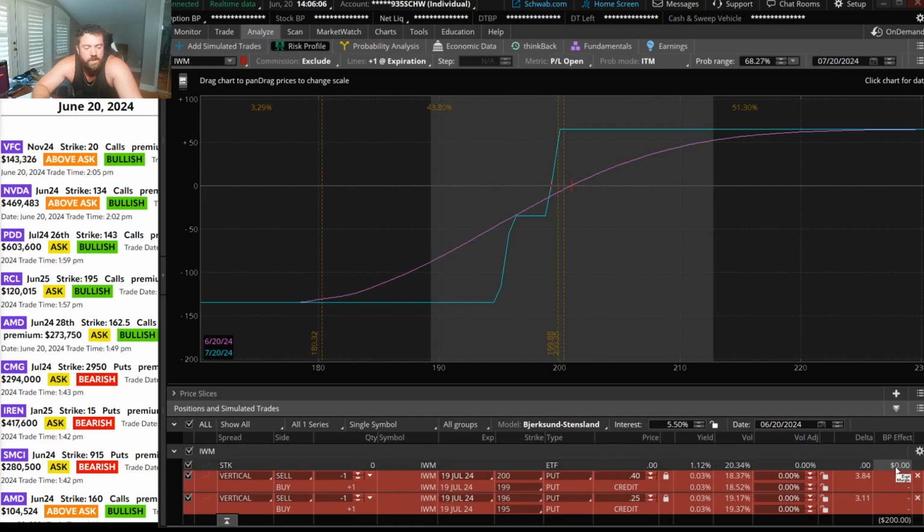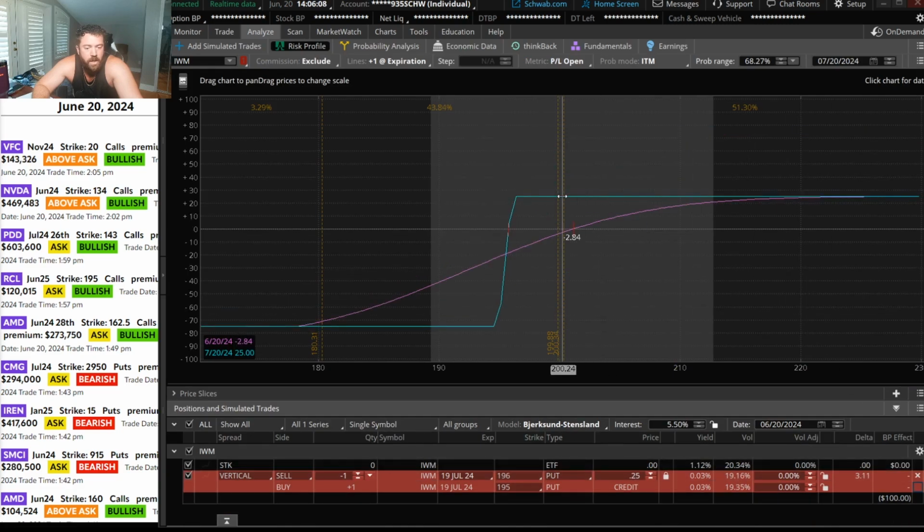But if we analyze the trade, here's what's cool. As long as the IWM is above 196, I make 25 bucks. If it's below 195, I lose 75 bucks. But unlike a call spread, where I needed it to go above 204, I only need it to stay above 196 here. So yeah, my reward is not as great, but my risk really goes down because I can be wrong on direction. That's what's really cool.